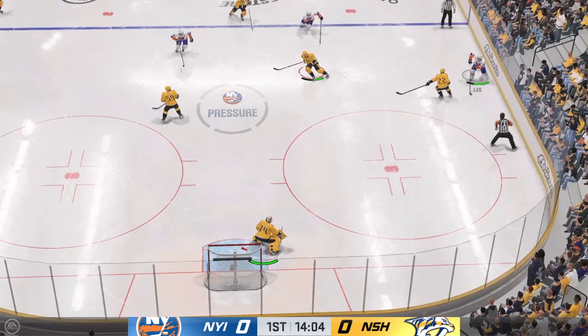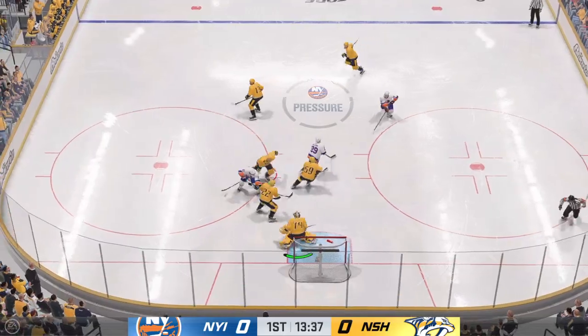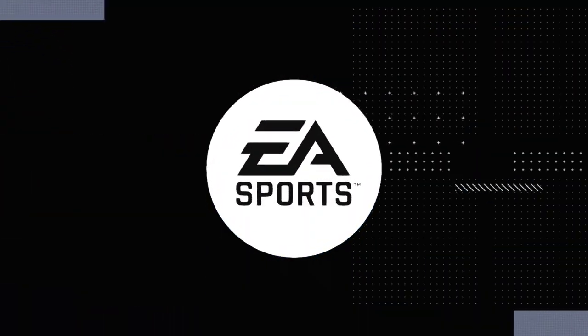From the left side, they enter the attacking zone. Drives to the sweet spot. And scores!